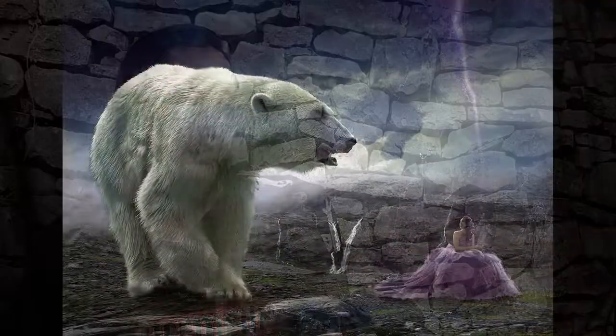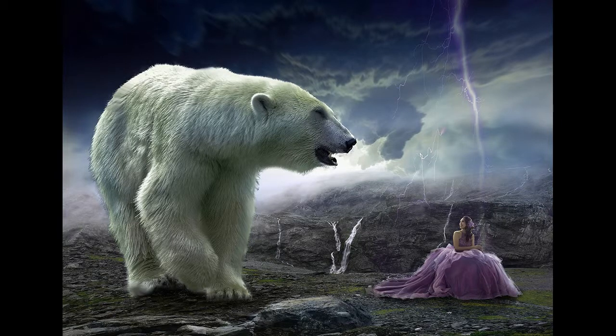So, number 4, this random giant polar bear and lady in a nice dress. Yeah, that pretty much sums up what is going on in this image.